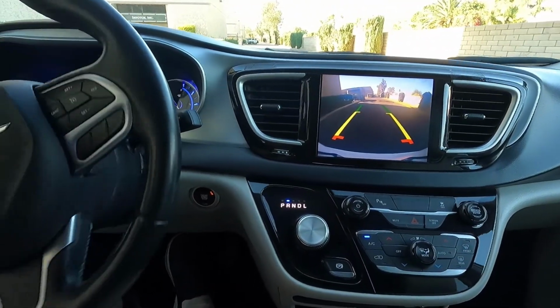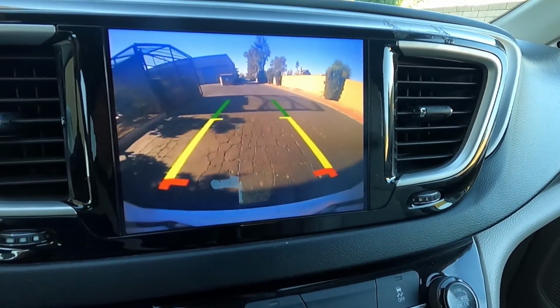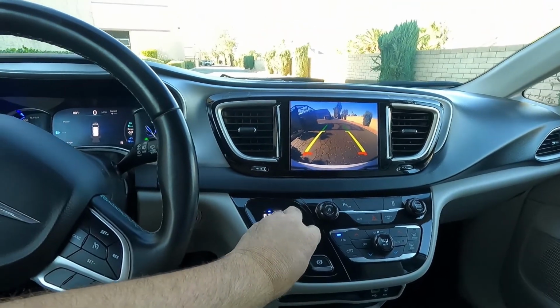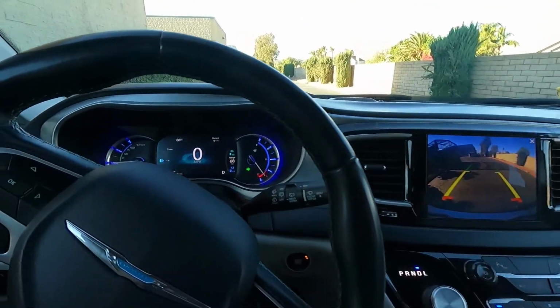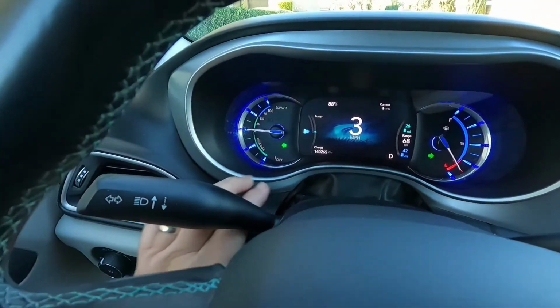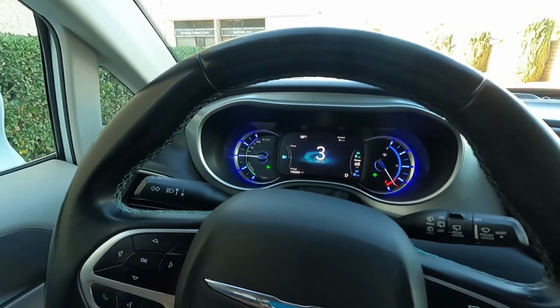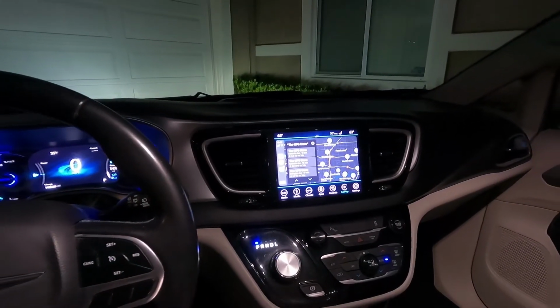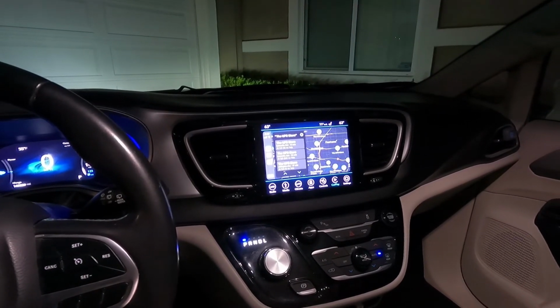And the moving guidelines change direction as we back towards the sunlight. Put it in drive. That's your odometer reading. 140265 is the current odometer reading. So we're talking about the 2018 Chrysler Pacifica Hybrid.